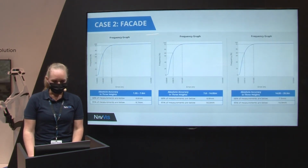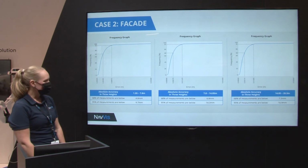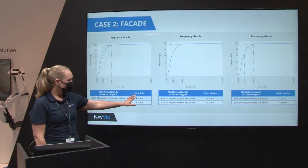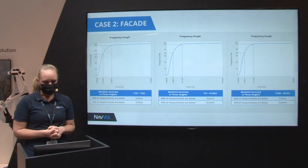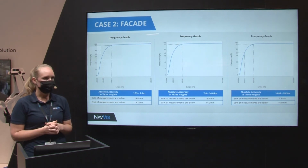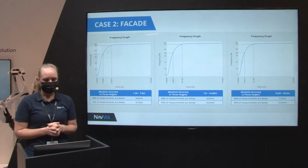This is the outcome, and it was exactly what we expected. When we look at the lower part, between 1.50 meters and 8 meters height, we see that 68% of the measurements are below 4.8 millimeters, and 95% of all measurements are below 9.7 millimeters, which is better than the overall result for the whole facade.